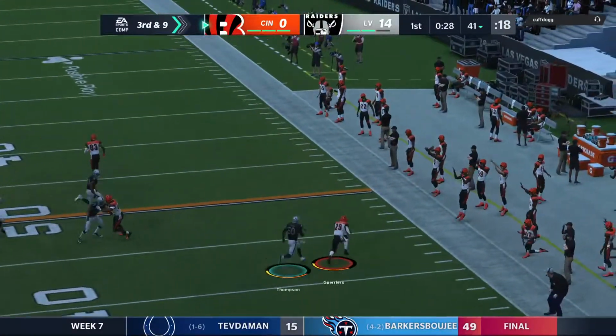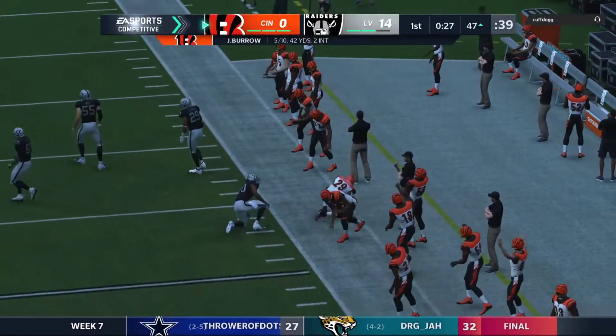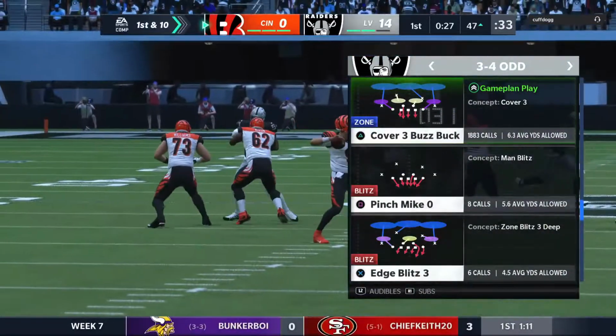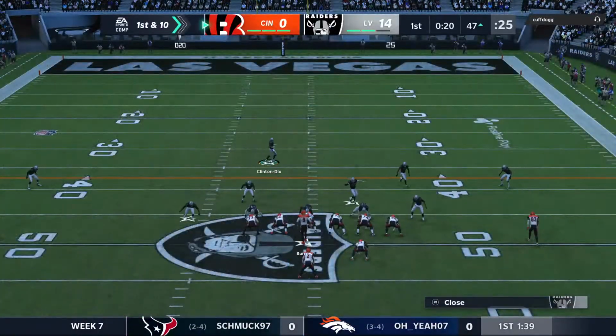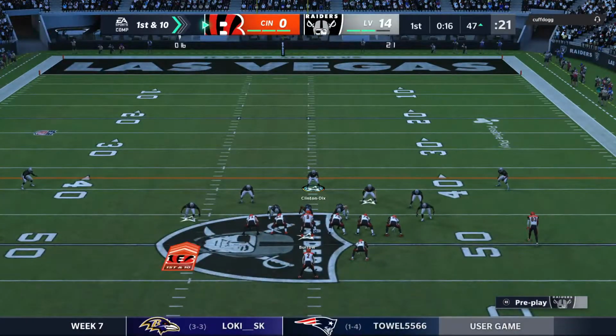Throw. Got a man, and he hits him in stride. And he'll take this to the other side of midfield before going out of bounds. It's a Bengal 1st down, a pickup of 11. You can almost hear the sigh of relief coming from their sideline and from their point on the field because this has been a tough start for them thus far. A much-needed 1st down there. They needed something good to happen. Plays like that will continue to help them dig out of this hole.